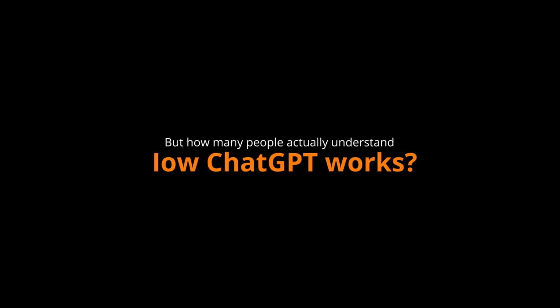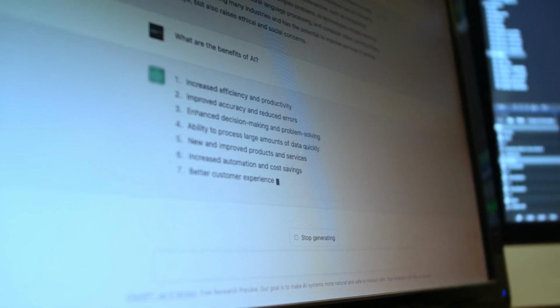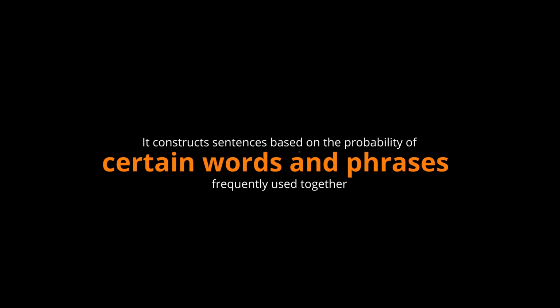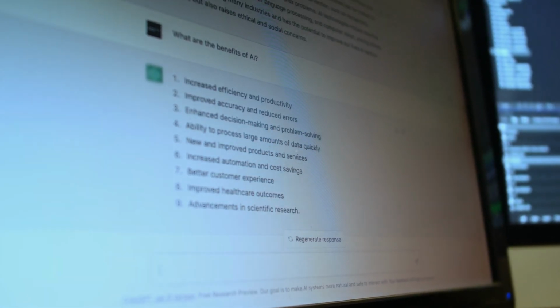But how many people actually understand how ChatGPT works? Imagine ChatGPT as a highly skilled autocomplete function. It doesn't just scan the internet for information and synthesize it. Instead, it constructs sentences based on the probability of certain words and phrases frequently used together. It generates responses by assembling words according to the patterns it has observed in its vast training set.